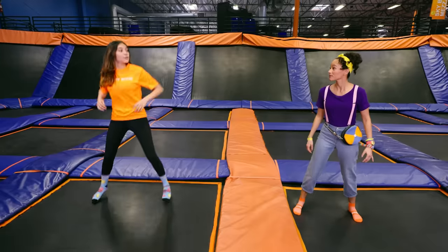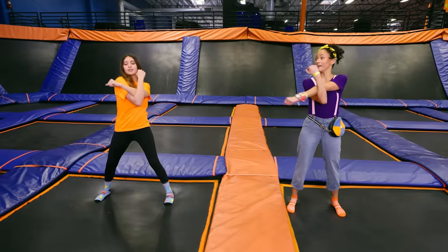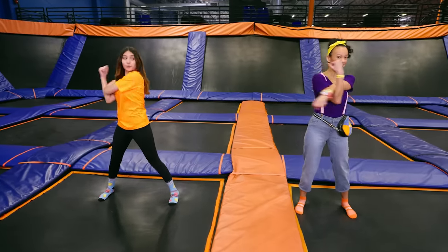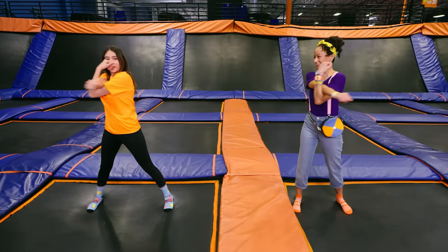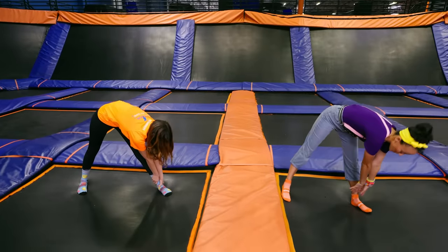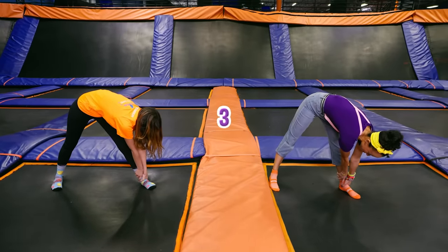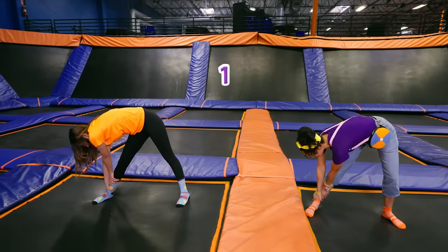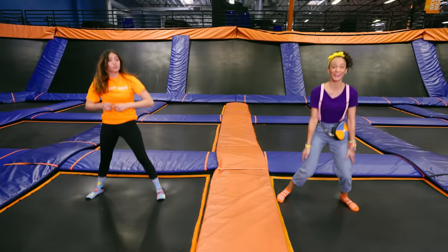Alrighty, so the first exercise we're gonna put our arms like this. And you're gonna do a nice twist. We're gonna switch arms again. Another big twist. Perfect. Now we're gonna reach for the floor. And we're gonna hold it for 3 seconds. One, two, three. Perfect. Another big stretch. Ready? One, two, three. Perfect. Do you have any other stretches that we could do?